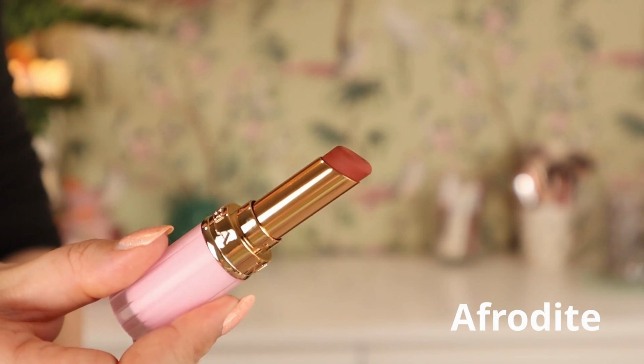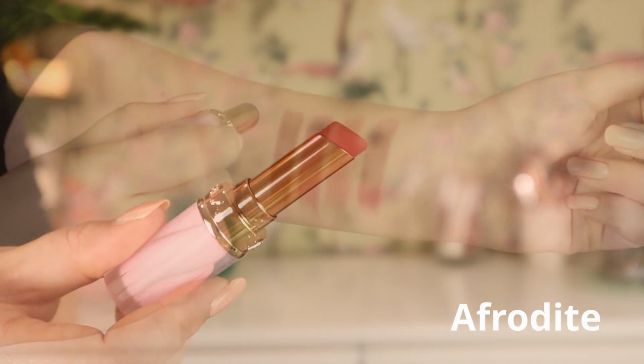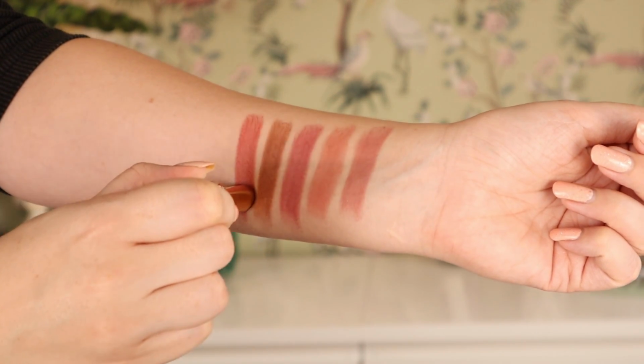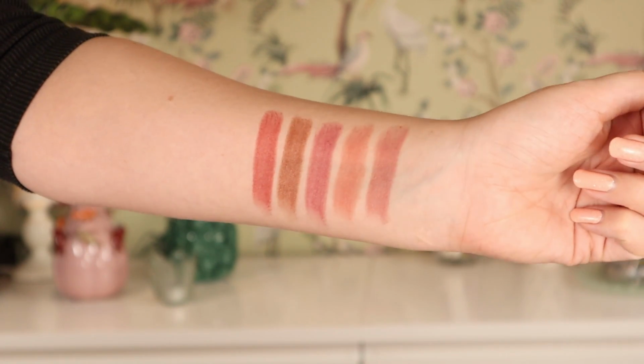Then for the last shade in the range, we're gonna try Aphrodite. This is gonna be quite a red shade, but a little bit more of a muted red, a little bit more of a nude red. Makes me think a little bit of the shade Libido, which I do have from the Beyond Jelly line that I really, really like. So I'm kind of hoping it's gonna be something like that. Looks really promising, also looks really promising in a swatch, so let's try it out.